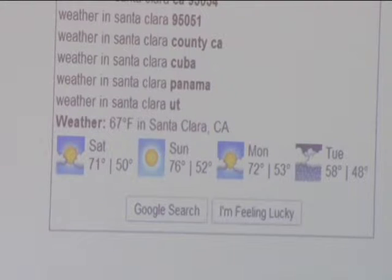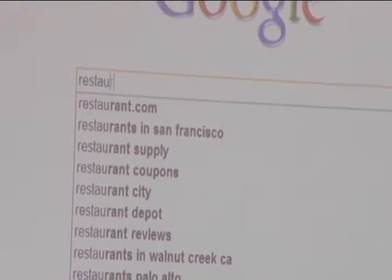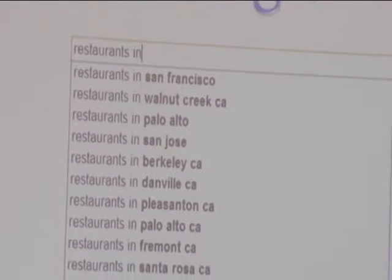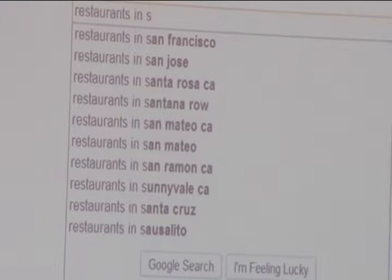And we've just added a feature in the past couple of weeks which includes the notion of local. So if I type in "restaurants in," Google understands that I'm here in Santa Clara, and it suggests California locations. If I go ahead and type S, it gets even closer: Santana Row, San Jose, San Mateo. These are the suggestions for me because it gets that I'm here in California.